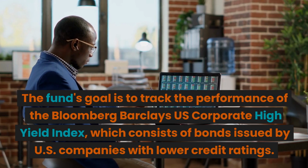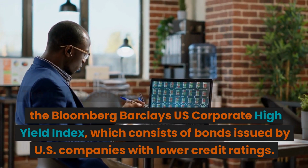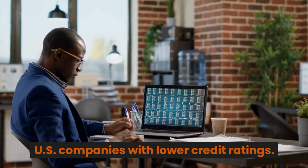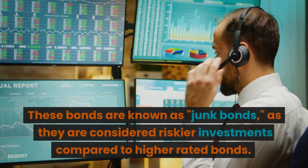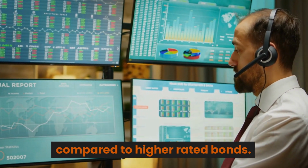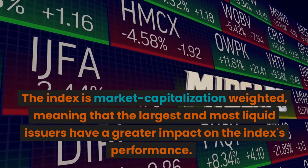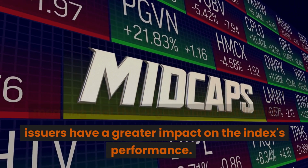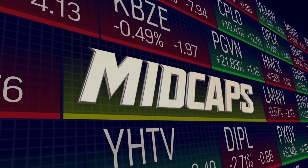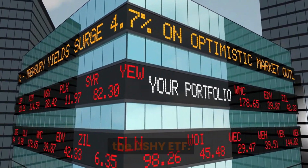The fund's goal is to track the performance of the Bloomberg Barclays U.S. Corporate High Yield Index, which consists of bonds issued by U.S. companies with lower credit ratings. These bonds are known as junk bonds, as they are considered riskier investments compared to higher-rated bonds. The index is market capitalization weighted, meaning that the largest and most liquid issuers have a greater impact on the index's performance. Now, let's examine the portfolio holdings of the USHY ETF.